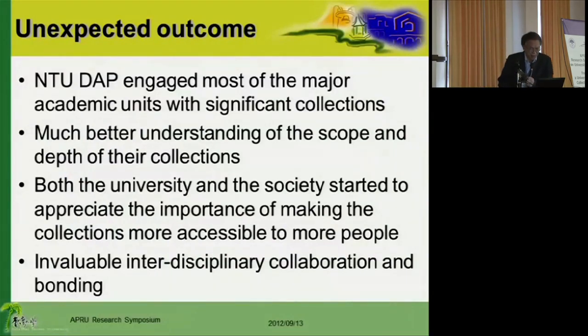We have some sort of unexpected outcome. First of all, in our project, we engaged almost all the major units with these collections, and the collaboration has gone on extremely well, actually much to our surprise. People from very different disciplines started to talk to each other and try to make things work.